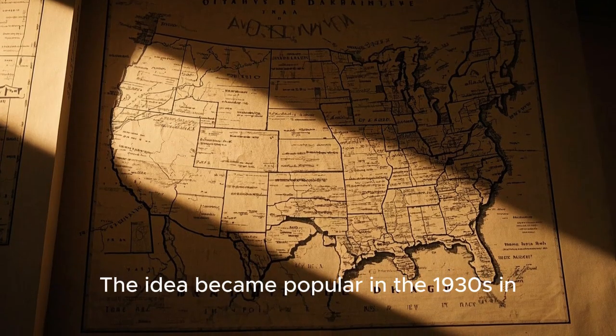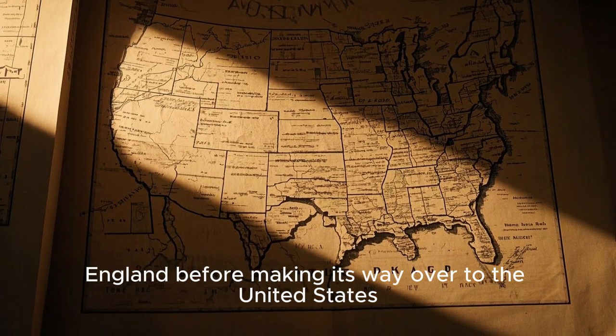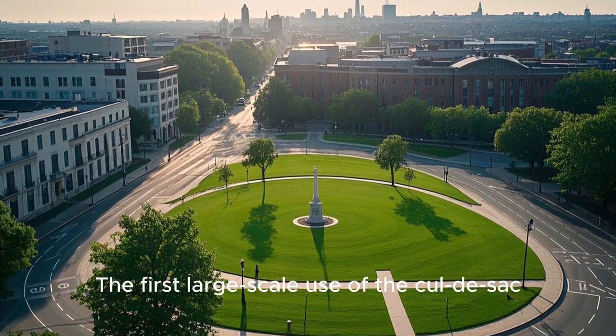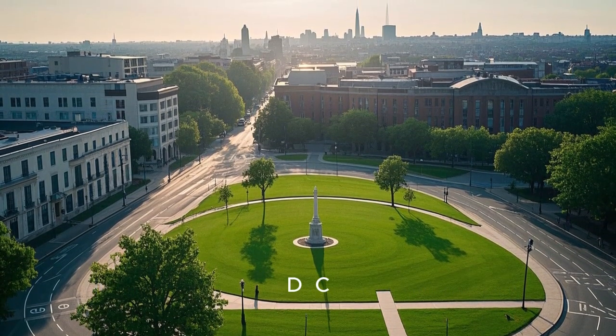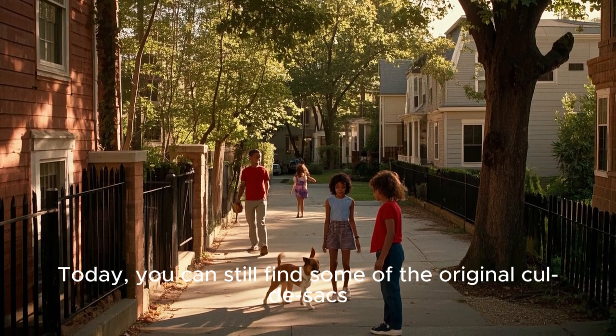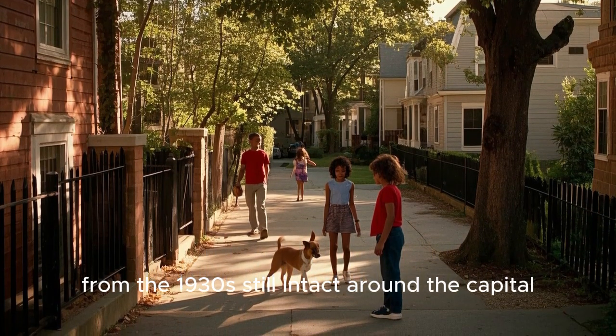The idea became popular in the 1930s in England before making its way over to the United States. The first large-scale use of the cul-de-sac in the U.S. was the Greenbelt suburbs of Washington, D.C. Today, you can still find some of the original cul-de-sacs from the 1930s still intact around the capital.